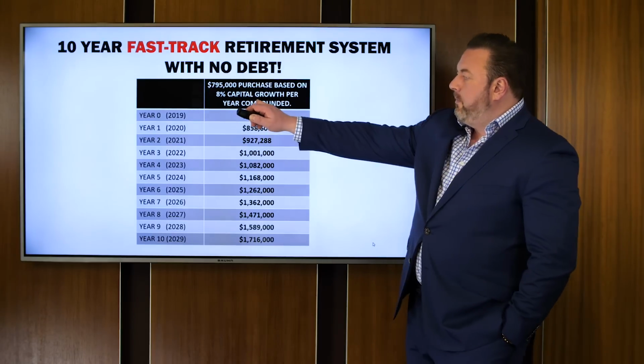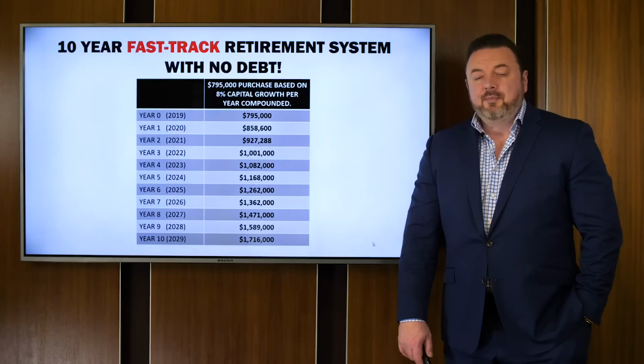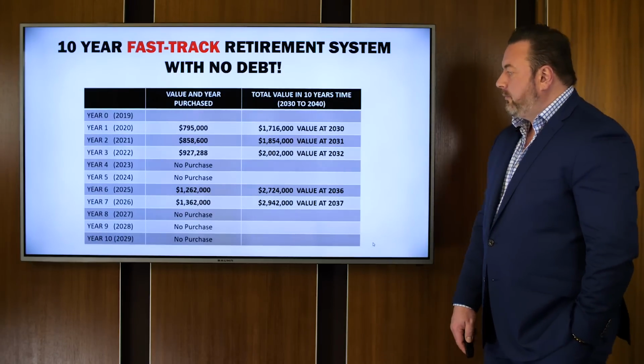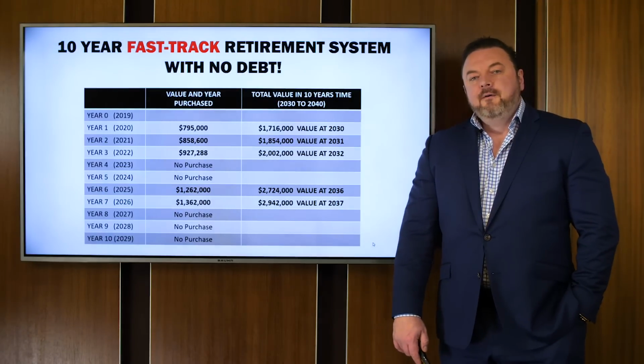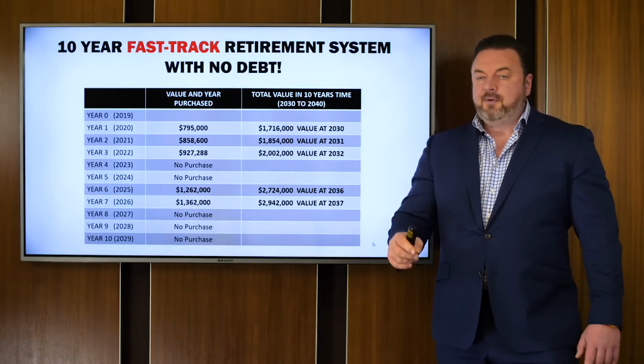And look, it doesn't have to go up by 8% every year. I only target properties that are in suburbs that appreciate at 10% per year, but let's say it does 8% per year. So let me show you a system where you're just buying 5 properties over 10 years. 5 properties, not 10, just 5 properties.